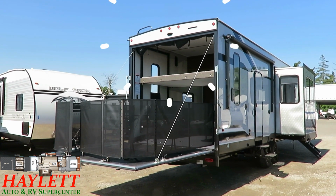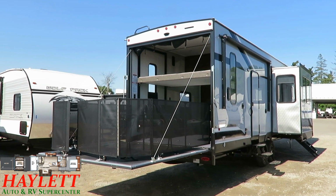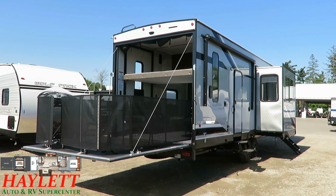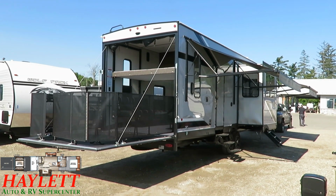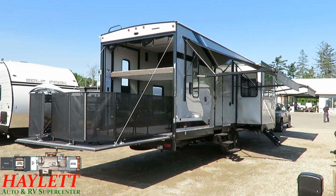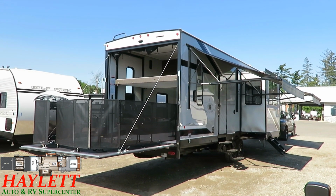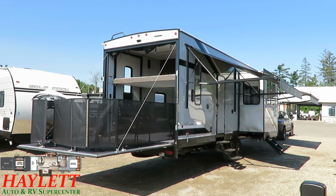We are backup camera ready. And we've also got all LED lights, not just tail lights, but tails, markers, everything. They are brighter, safer, last longer. And they did something over here on the patio side that I really wanted to take the time to open these awnings and point out. Previously, historically on this floor plan, if you open that awning, it came out flat. It came out parallel to the ground and like 15 feet in the air or whatever.